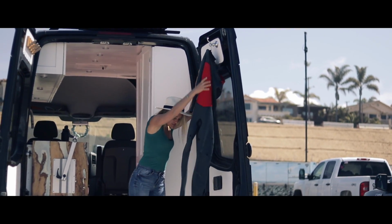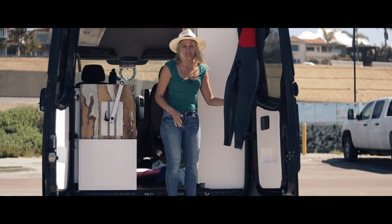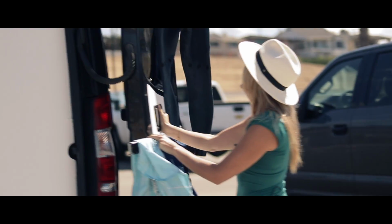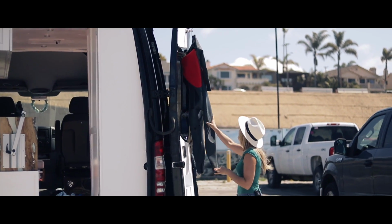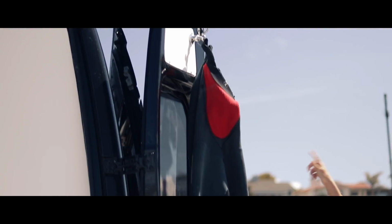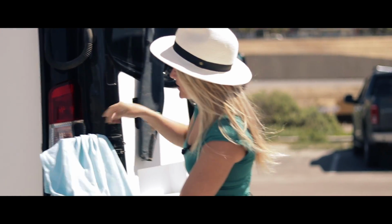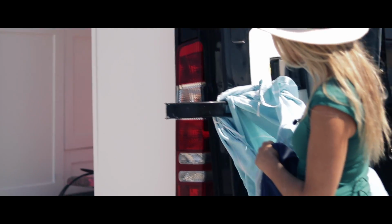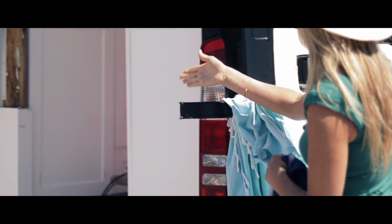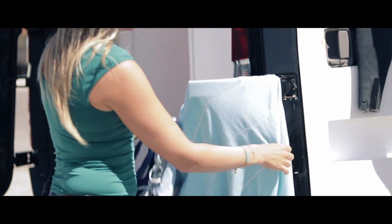I can't reach this hook if I'm just down here, so I first have to have the door open halfway and use this step. I open up the door all the way and it wraps around and it magnetizes to the outside body. So therefore the sun is hitting the wetsuit and drying it. And then as you can see, the towel is on this little door latch, I guess you could call it. It's what allows the door to swivel out more. And I put the towel right here so it won't blow away.